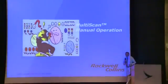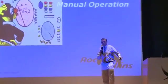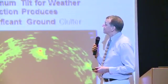Okay, so it is always a little embarrassing to spend all this time telling you the radar is so great in auto, use it in auto, don't go to manual, use the gain if you have any trouble with it, and then spend the last 15 minutes telling you to use it in manual. But here we are. So, manual operation.